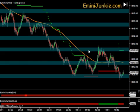The first thing you'll see is obviously this bright green line that steps down. It goes from green to red. We call that our Emini Junkie trailing stop. It is based off the volatility of the market, and basically if the market's below it, for the most part, there's some other rules along with it, but for the most part, if the market's below it, you're trailing to the downside. If it breaks through it, you're trailing to the upside.